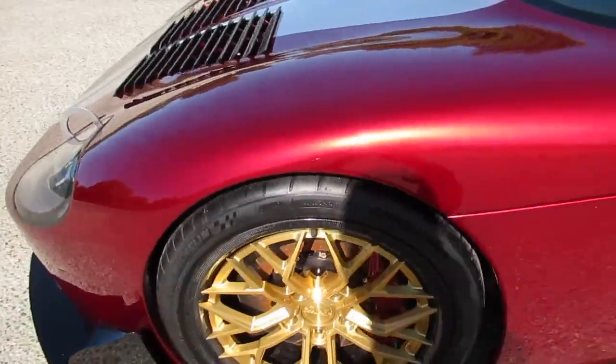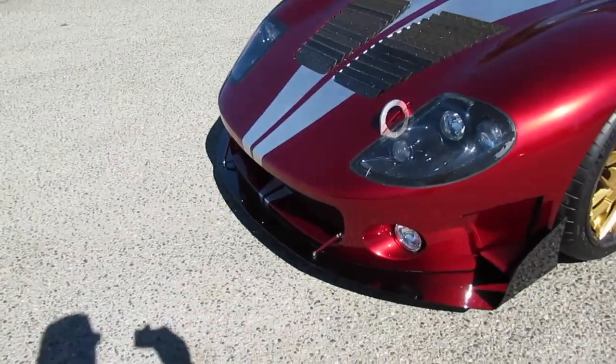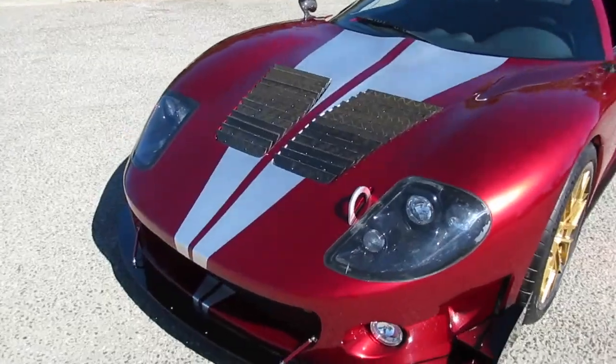And it also has lifts. A lot of the Ferraris and the modern Porsches have lifts, so when you go up a driveway, you hit the lift switch, it's an air lift, and it raises the front of the car up so you don't scrape and drag it and ruin it.